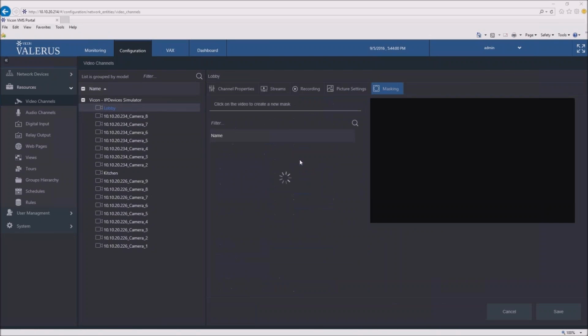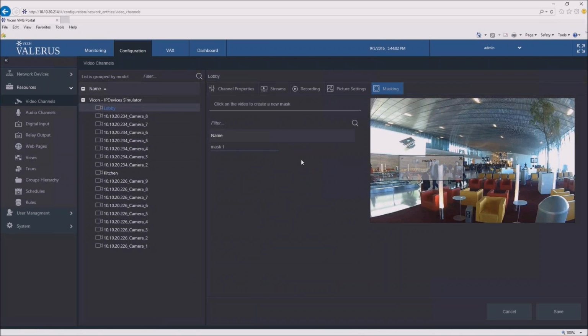Masking, when we talk about masking, this is not a mask in the camera, this is a mask in the VMS. So the mask that you see here on the right is shown on the picture, and it's really meant to do something different than one that comes from the camera. It's meant to be removable.